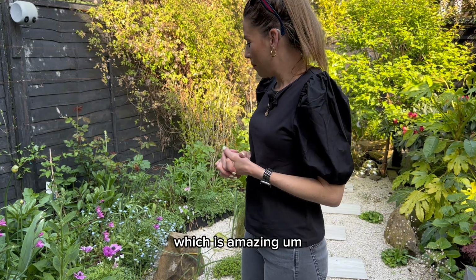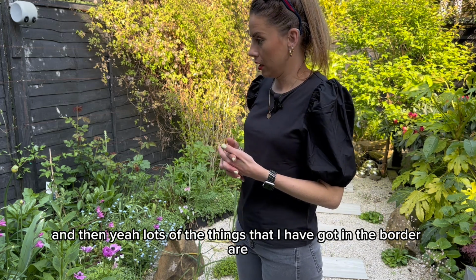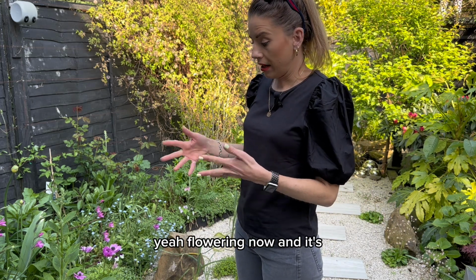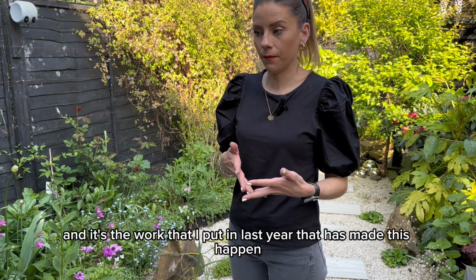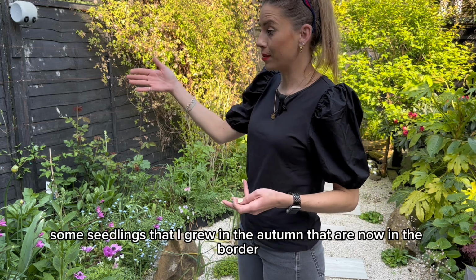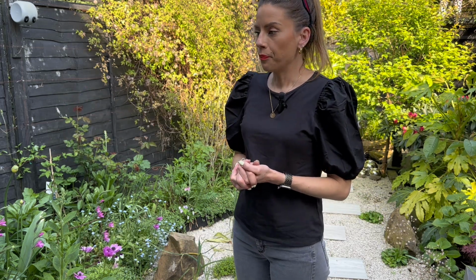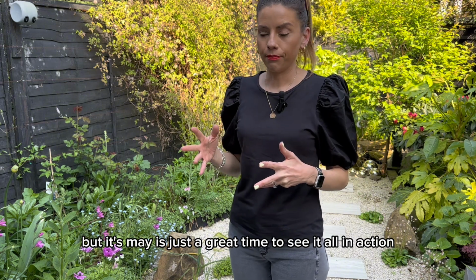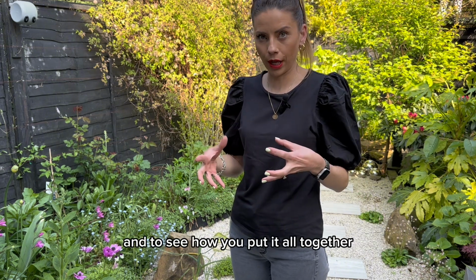And then, yeah, lots of the things that I have got in the border are flowering now, and it's the work that I put in last year that has made this happen. There are some things, some seedlings that I grew in the autumn that are now in the border, but May is just a great time to see it all in action and to see how you put it all together.